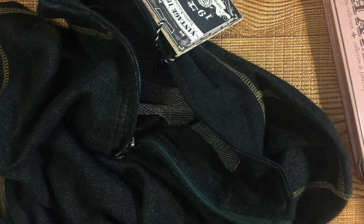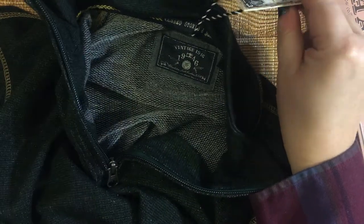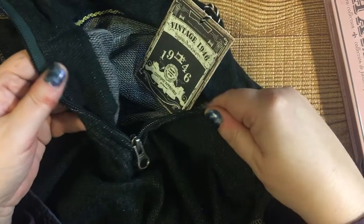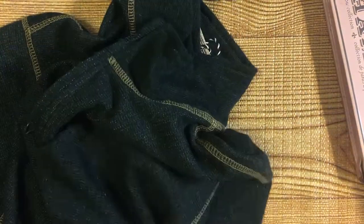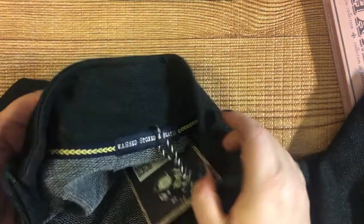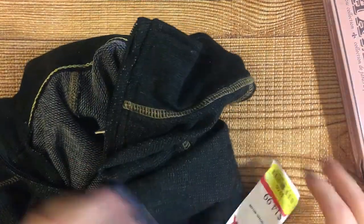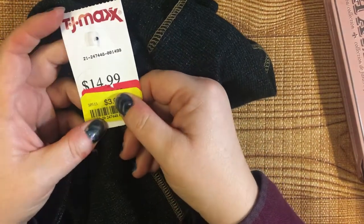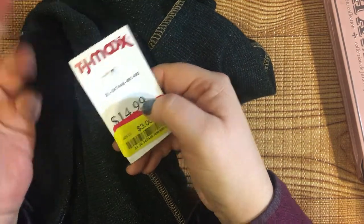Is this a shirt? Yeah. It's on sale. It's a dark hunter type of green. It's called Vintage 1946, wash stone beaten. Customer approved. It's got a really nice collar. Oh my God, it's really cute. It's a long sleeve. It's in the collar. It was worse last night. Oh well, it'll wash out. I'm not worried. It's clean dirt. All right, $14.99. We got it for $3. I don't know what the original name brand was sold for, but we got it for $3 on super duper clearance.